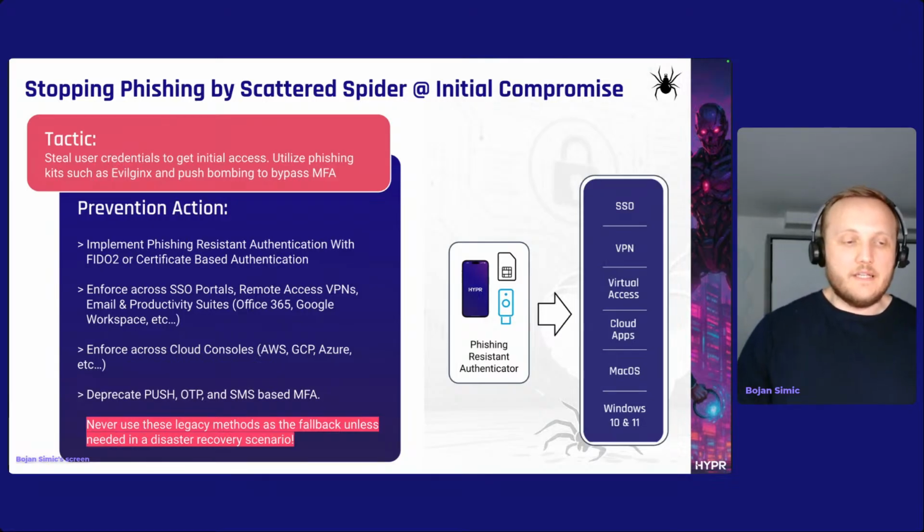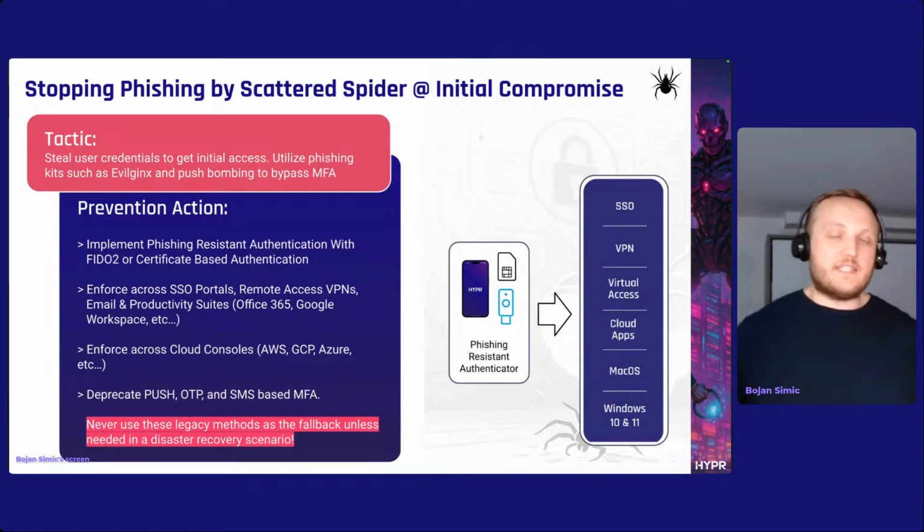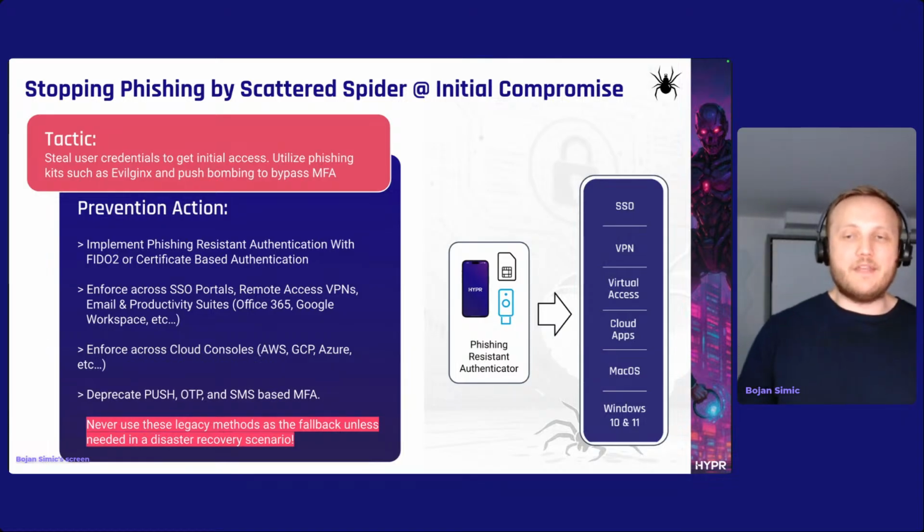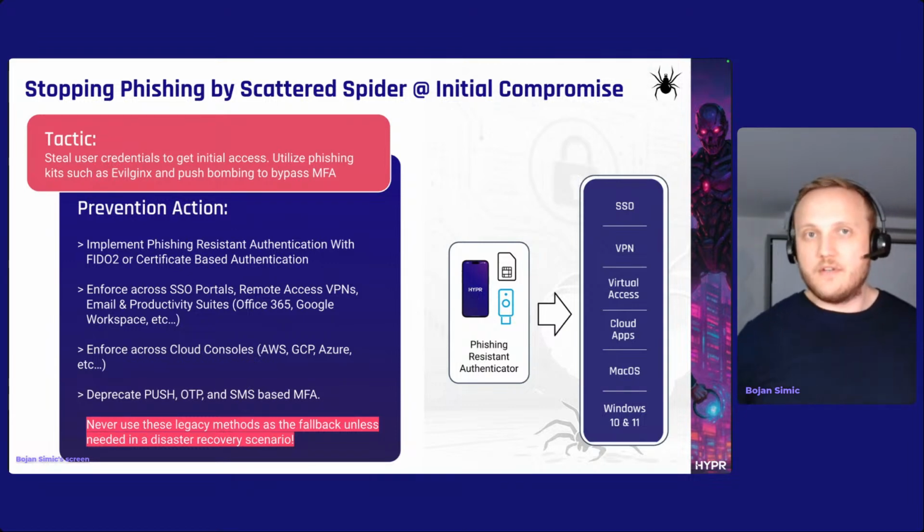So many organizations have provided some of these capabilities to some percentage of their workforce, but the issue is if these more secure methods don't work, most organizations tend to fall back to a less secure method, right? And the hackers are always going to find the path of least resistance. So as long as you have a phishable factor available as an option for end users, that's what the hackers are going to try to get.